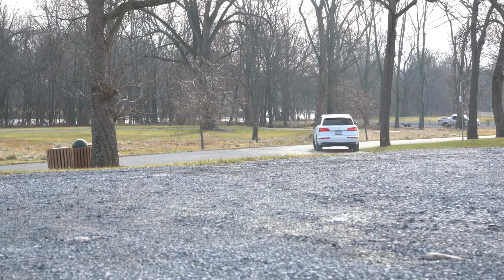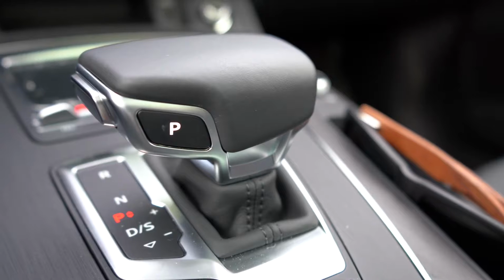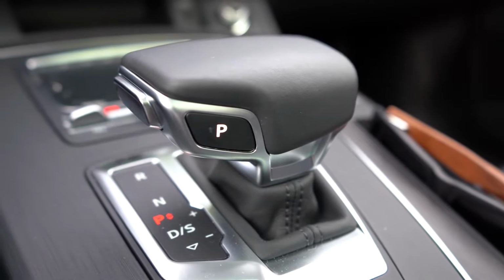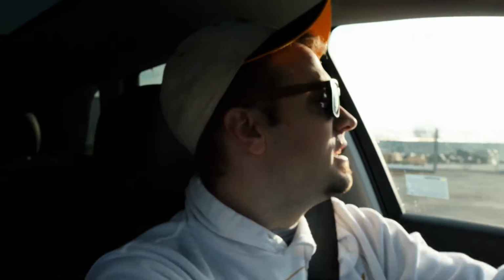I did want to mention, if you wanted to put it in full manual shift mode, simply slide the shifter all the way to the back and to the right. That is going to give you full control over the shifting. And now having done that, let's do a quick little turning radius check here. Wow, that's excellent. I do a lot of turns right here, you guys. This is among the best. This turning radius is brilliant.